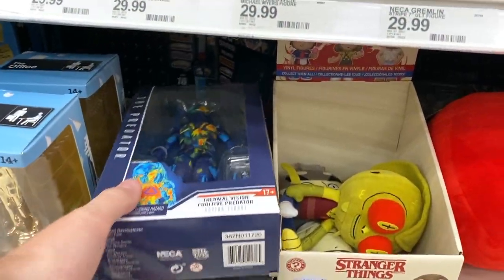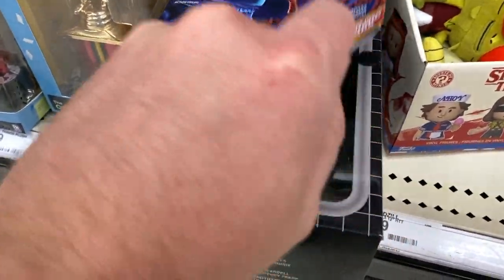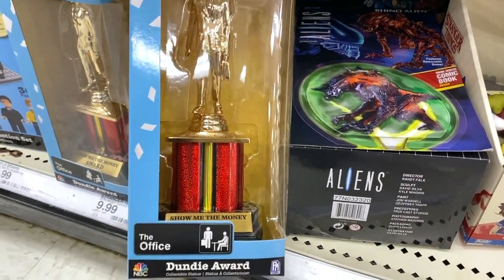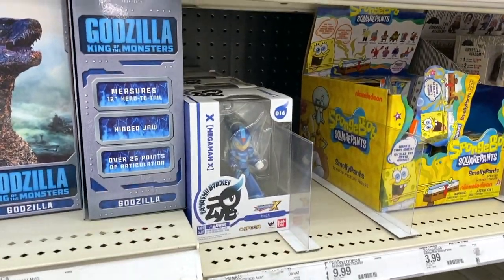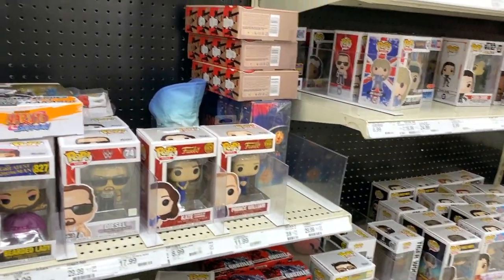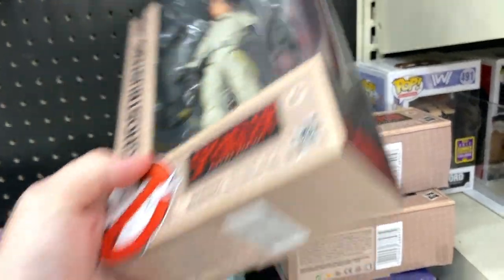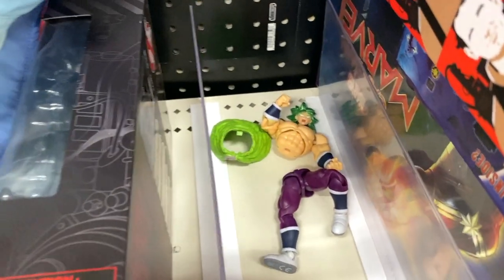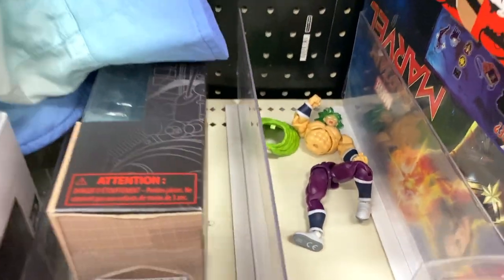Bunch of Godzilla stuff. Got some Thermal Vision Predator. The Rhino Alien. Cool, this stuff is a mess right here. Got the Office Show Me the Money Award. We got all of the Funko Pops stuff down through here. There's Egon. Random Ghostbuster stuff over in the NECA section. We've actually got some open Dragon Ball. I guess somebody needed some parts, maybe.